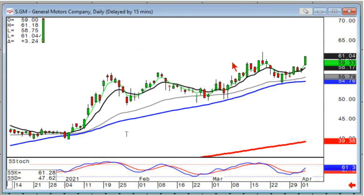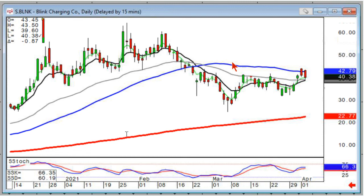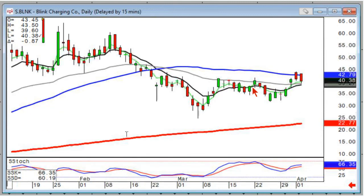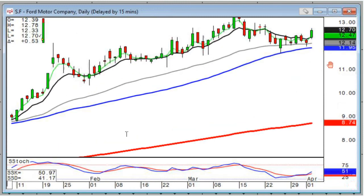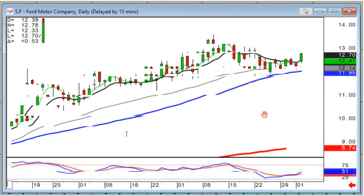Yeah, Blink I wouldn't give up on, because it's done exactly what you would kind of suspect it would have done. First came up, tested the 50, hasn't closed below the T-line. Stochastics haven't really moved. I would watch to see if they're in a bobble situation. Ford, I don't know whether that was a kicker or not. Yeah, a little kicker type signal.